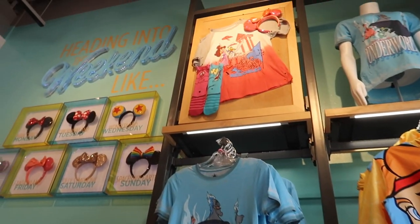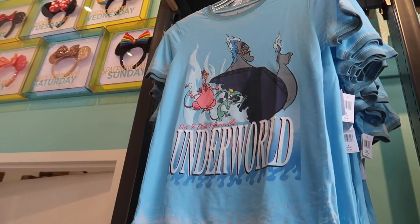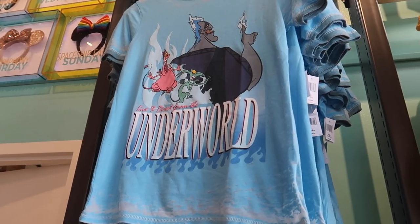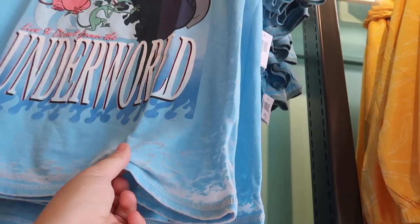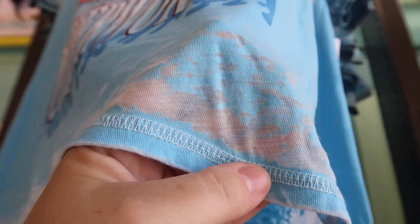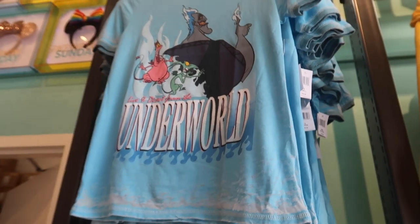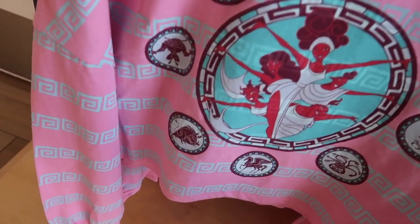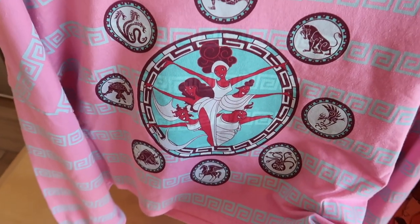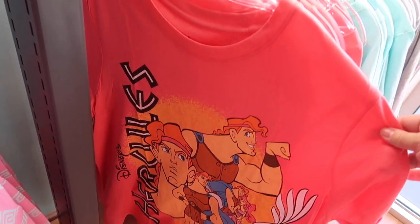And this is actually a full Hercules line. So they have the Women's Cut Underworld Live and Direct from the Underworld tee for $36.99. Again, however, these are the ones where all this comes out as you wash it, so be very careful with these. They have the Muses in a crop sweatshirt. I feel like making it a crop defeats the idea of a sweatshirt, but $39.99. I like this one.